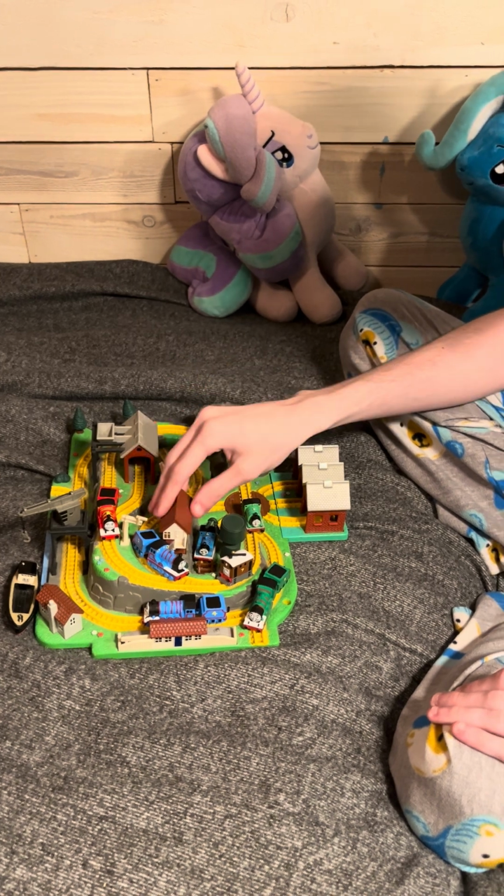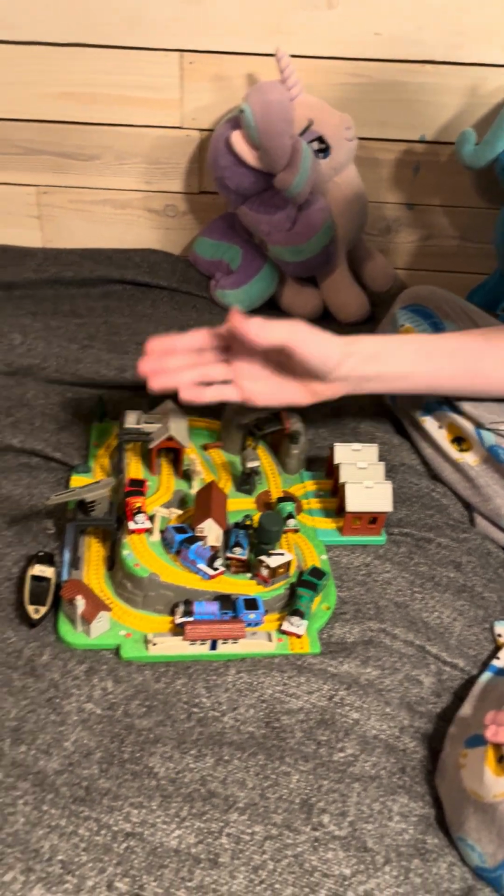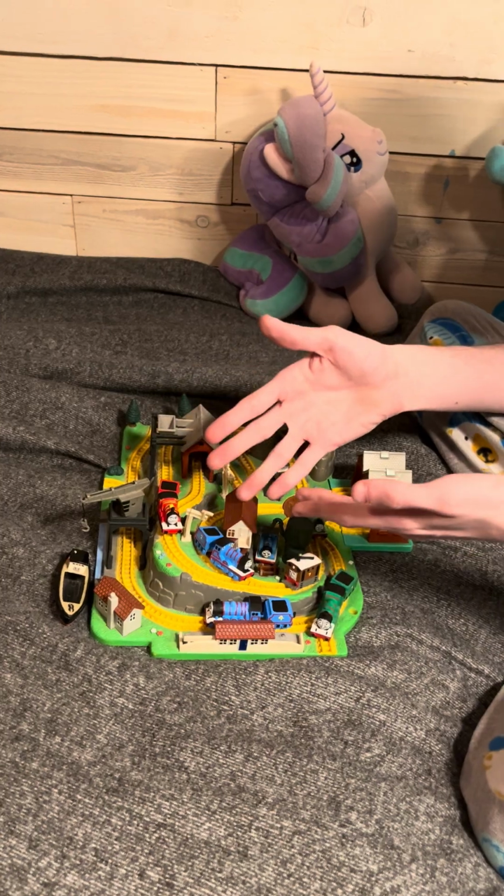But like I said, if you are wanting more engines, I might try to make more characters depending on if there are any 3D faces that exist.